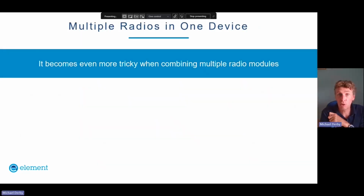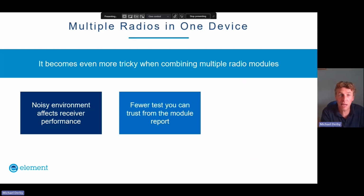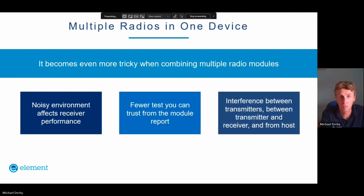This becomes even more tricky when combining multiple radio modules into a device because you've got to have some confidence and evidence that the end product complies. And the module will have been tested nice sitting alone in a nice quiet anechoic chamber, and now suddenly it's in an electrically and thermally noisy environment like a host product, maybe with other radios involved. It can affect the transmitter and receiver performance test cases, and therefore there would be fewer tests that you could trust from the module's test reports.